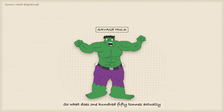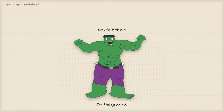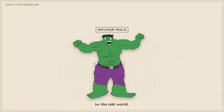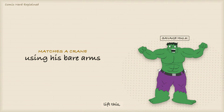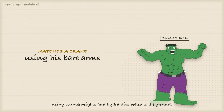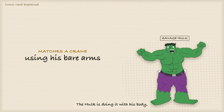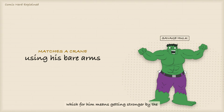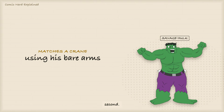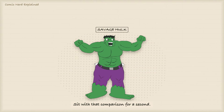So what does 150 tons actually say about the Hulk? On the ground, in the real world, it is staggering. The strongest industrial cranes on Earth strain to lift this, using counterweights and hydraulics bolted to the ground. The Hulk is doing it with his body, holding it steady while getting angrier, which for him means getting stronger by the second. Sit with that comparison for a second.